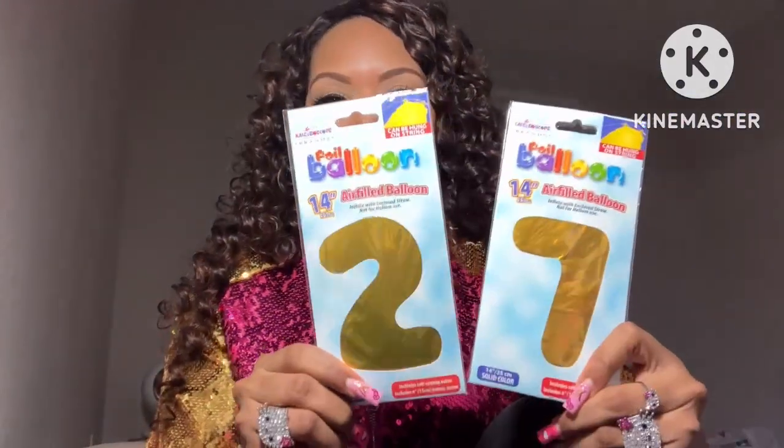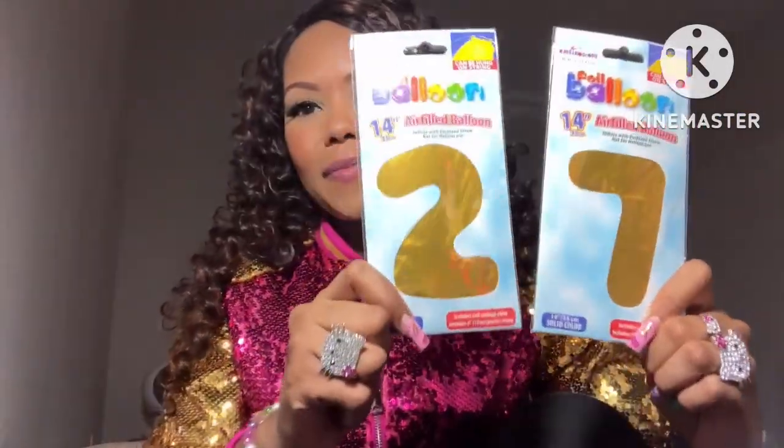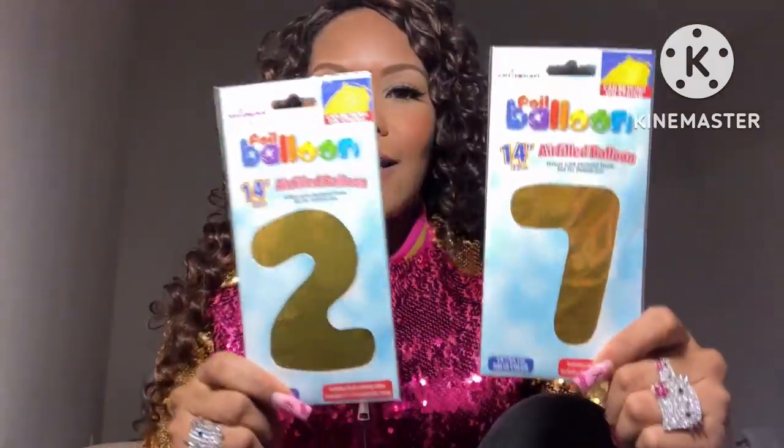I like the packaging. My birthday is coming up next month. I'm a Capricorn. Woohoo, Capricorn season. I'll be turning 27. And so I have here the 27 numbers in gold. Let's see. I got these at the Dollar Tree. And I have here a birthday sash, like a pageant girl, in pink, which says birthday. So I plan on wearing that next month.